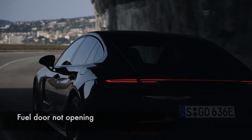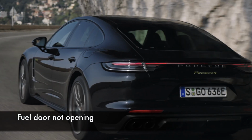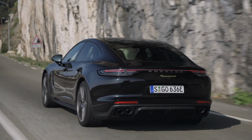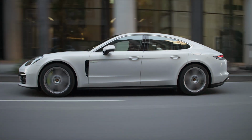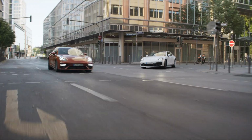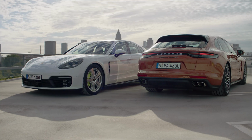When viewing, open the fuel door to check it springs out as intended. Some owners experience an issue where it needs to be helped open, as it wouldn't pop as intended. Some owners went through 2 warranty claims trying to get this issue fixed, on 2017, 2018 and 2019 cars.